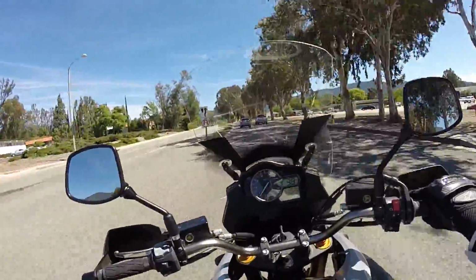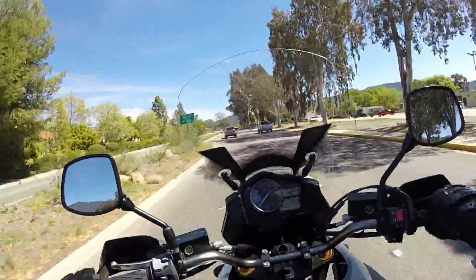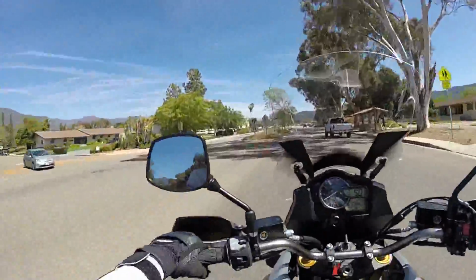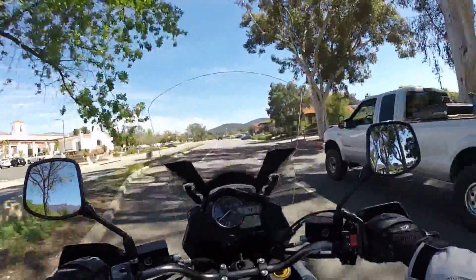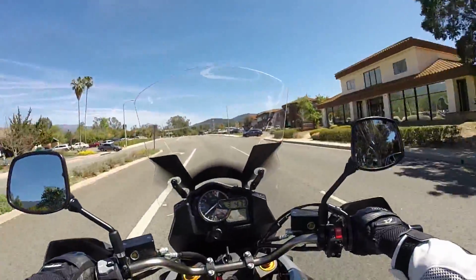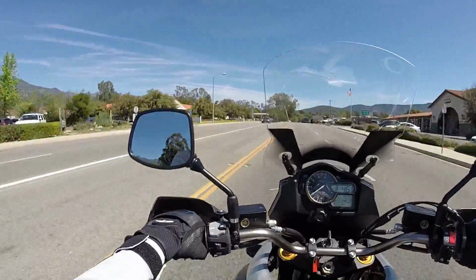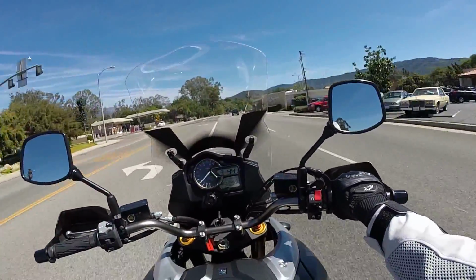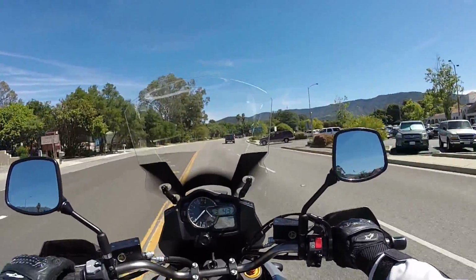Getting into town here, into Ojai proper. I will have my burrito. What a show off. Yep, I'm really loving this jacket. I'm going to love it when the heat wave hits us. I'm showing 81 on the bike thermostat, so, oh, missed the light.